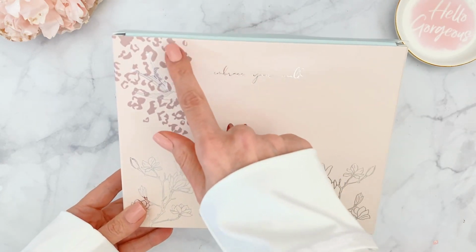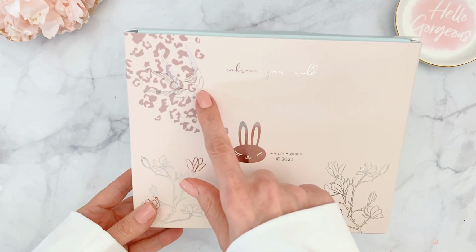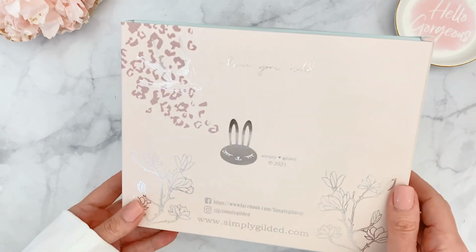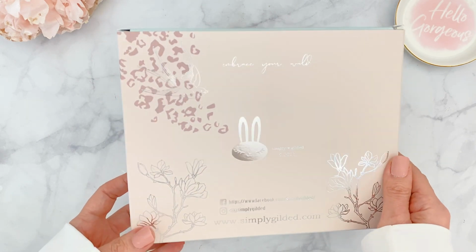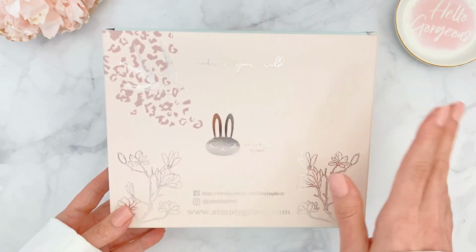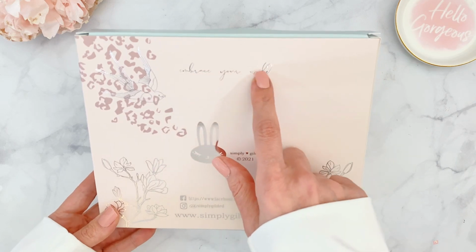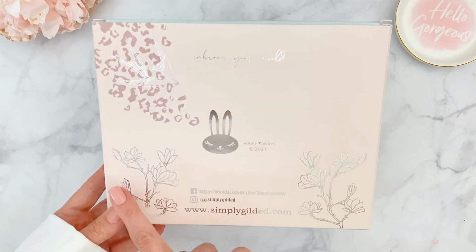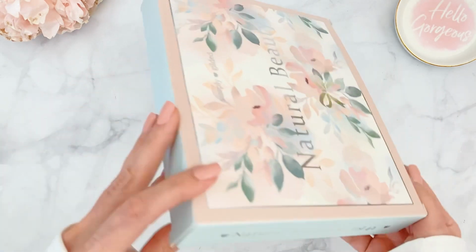And then in the back here we have a little hint of the leopard, and then we have this beautiful swallow, which is a symbol of not Easter, but of spring, at least in Italy. Whenever you see all those beautiful swallows come to town, you know that spring is around the corner. And then it says here, embrace your wild. And then there's little juniper, beautiful flowers. And again, this is volume 42.